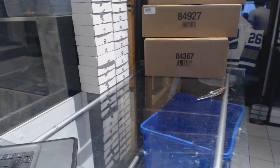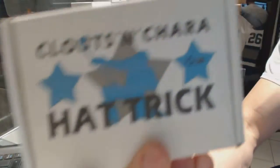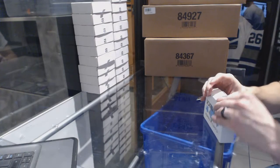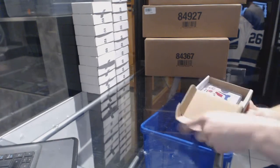All right, now on to box 10, which is for Kirpis Peak. Box 10 for Kirpis Peak. Oh, sticker pop loose, makes my life easy.